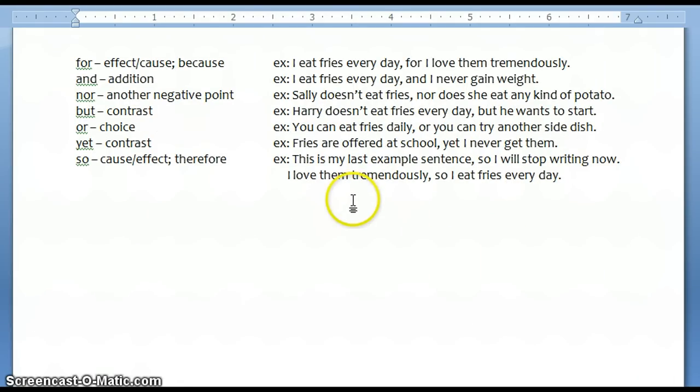Okay, so take a look at that. It is just simply the very first sentence where I've taken this clause and I've brought it to the beginning. I've joined it with a comma conjunction, and then I have I eat fries every day, which is my second clause. So the words for and so are pretty much opposite meanings of each other. You would invert and have cause and effect if you're using the word so, or if you're simply wanting to show the meaning of therefore.